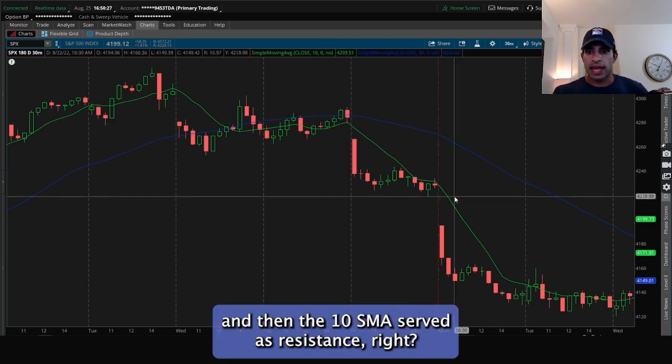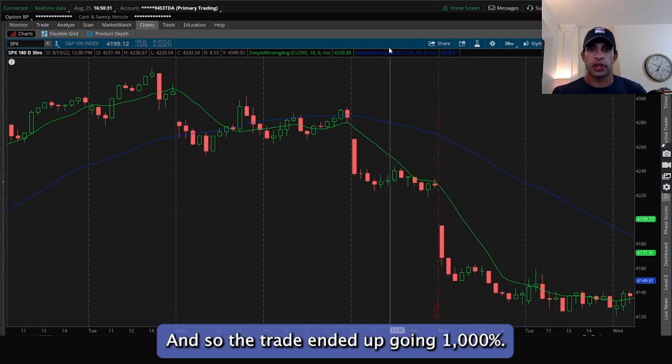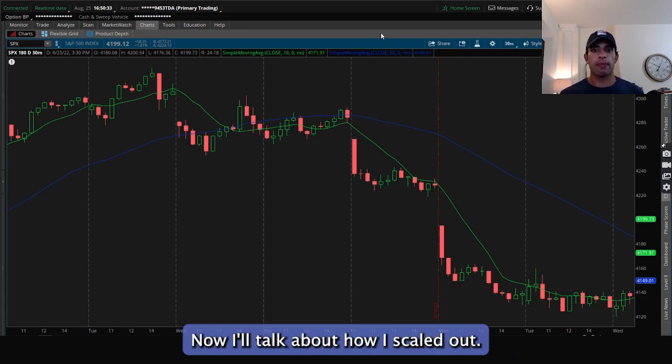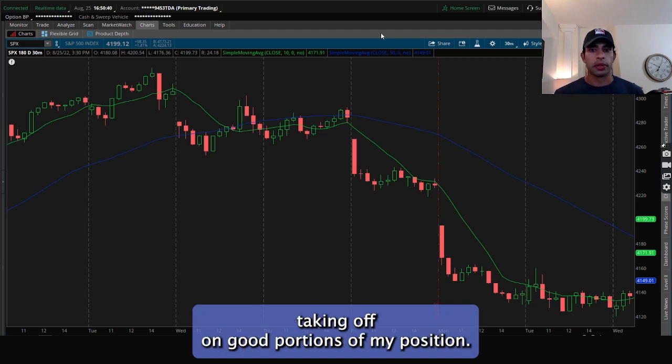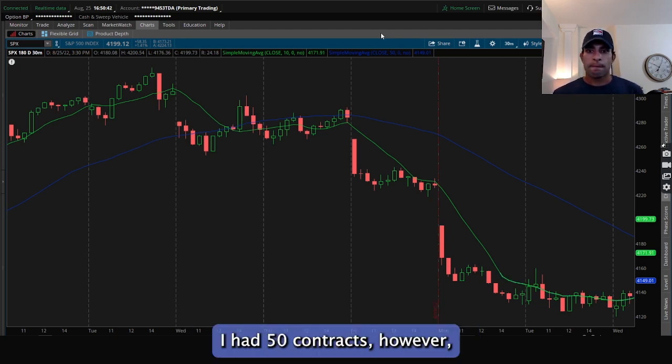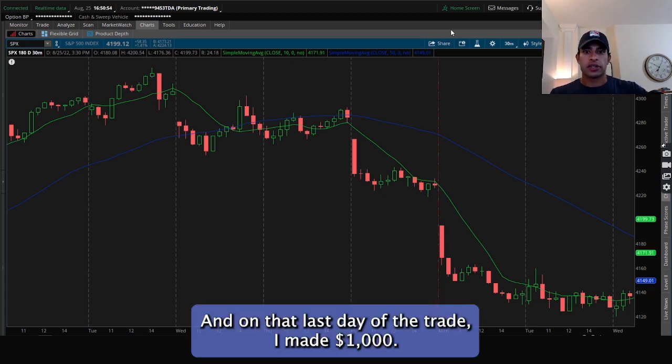And then the 10 SMA served as resistance, right? And so the trade ended up going 1,000%. Now I'll talk about how I scaled out. So as I started to see some profits, I just slowly started taking off good portions of my position. I had 50 contracts. However, into that last day of the trade, I only had 3 left. And on that last day of the trade, I made $1,000.